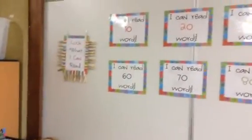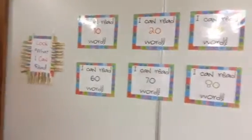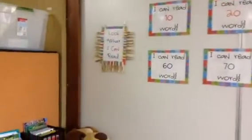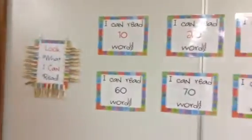Up here, they start at Look What I Can Read, and our goal is that once again they read at least 100 sight words per year. But they start all the way at Look What I Can Read, and then they have to master each level, and they get to move their stick as they learn to read each word and as they master each list.